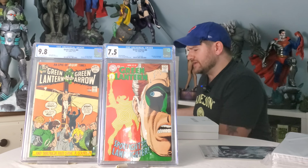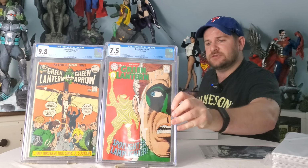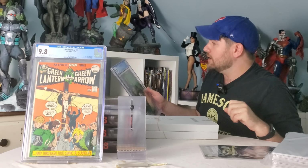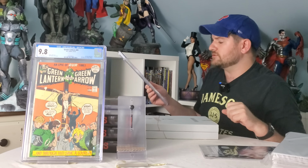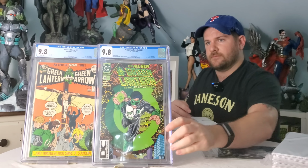Alright, so this is a book I already own, but I said if I ever find the DC Universe UPC logo variant, I would pick it up. This is the DC UPC logo variant, otherwise known as the second printing of the first appearance of Kyle Rayner's new costume. So that right there, that's a big one.